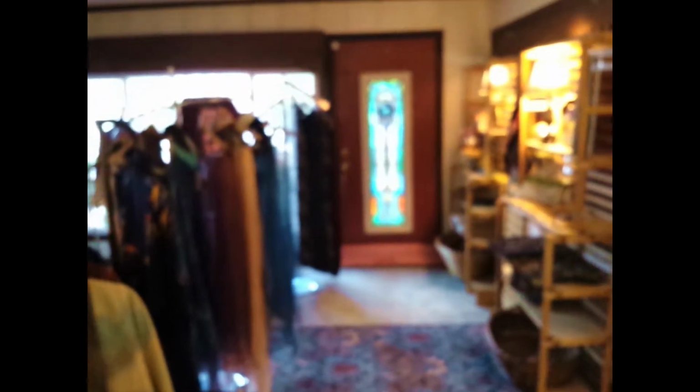I love how the colors are all working really well together too. So there's the other stained glass door at the back there. And then this area, I still don't have much in there. And then we go into this other room, and we just pulled this together a couple days ago.